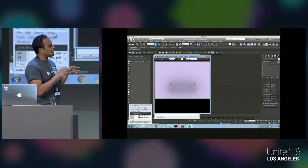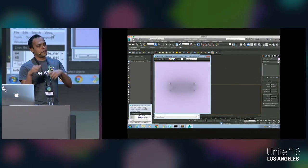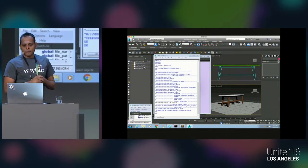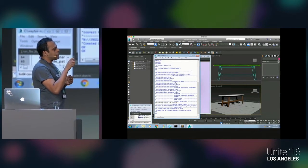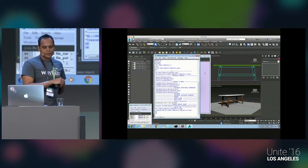We also try to divide the meshes by materials. So we try to create one mesh for each material that's used in the model. In our case, typically it's around 3 to 4 materials per product, right? We also give the meshes names with special meaning. I'll talk about that a little later. So we try to encode some information into the mesh names itself.